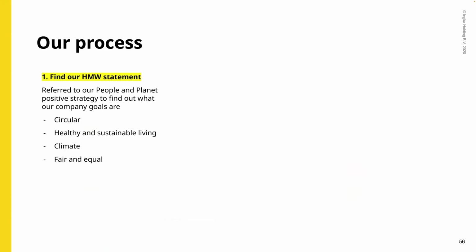And here's what we put in it. Like Anna explained, it's really difficult to do a whole CO2 measurement in here or a life cycle assessment. That would create a lot of data, and that's not even the most interesting thing. Like I said, the gap between what people want to do and what they actually do is quite large. So how can we somehow bridge that gap? That's how we looked at it. And we took the people and planet positive strategy to see what our company goals actually were when it comes to sustainability and social impact. And then we created a how might we question around that.